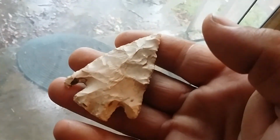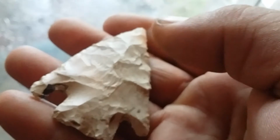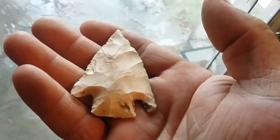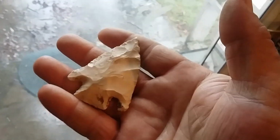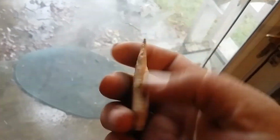Pretty killer though, Millville. I think that's still got the pitch on it in that ear right there. Found that on a shore line. Just sitting right out in the open. Way back when I first started hunting. It's been a long time ago. So 7, 8, 9, 10.